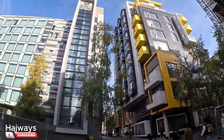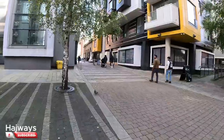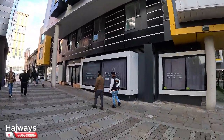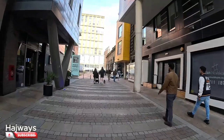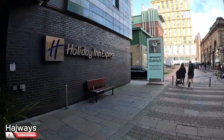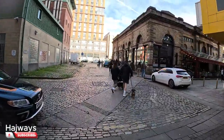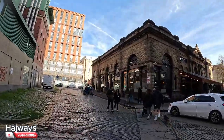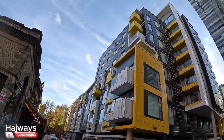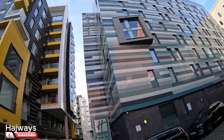So we're basically behind the area where the Crowne Plaza hotel is located, and this building here is almost like a landmark. But also the one on the left, this one here with the yellow colors, it's very recognizable from a distance. But here we have the Holiday Inn Express, and then in the front side of this area we would have the Crowne Plaza, which we're going to see in a few. But also look at that building over there, a Victorian building right in front of an ultra modern building that I would say has not been here for more than 5 years.